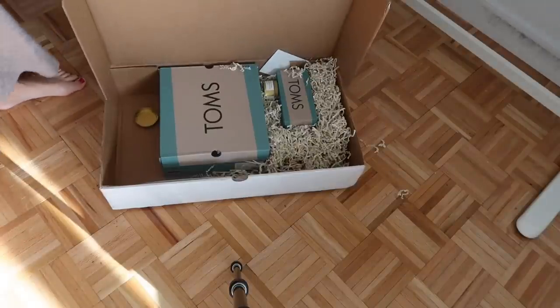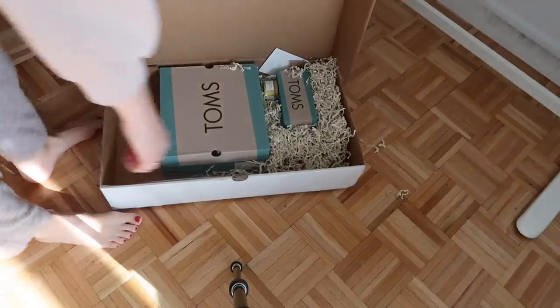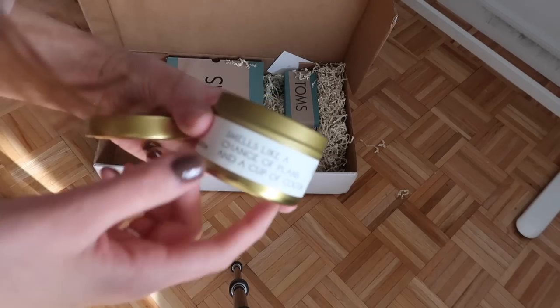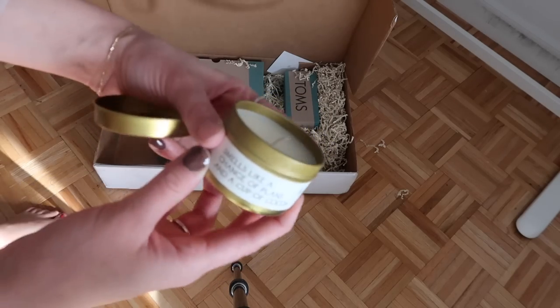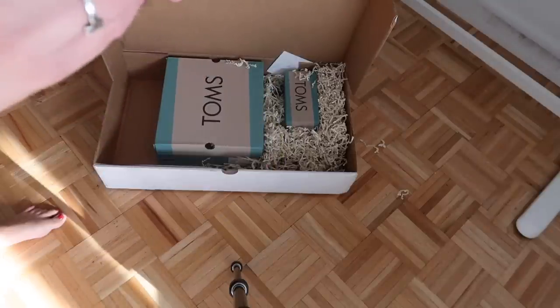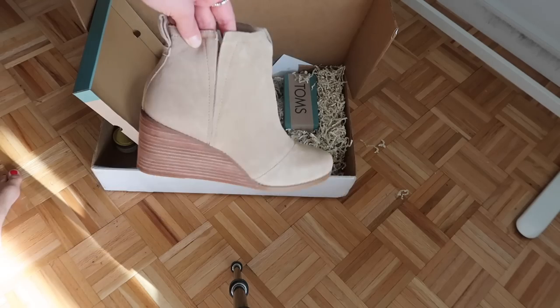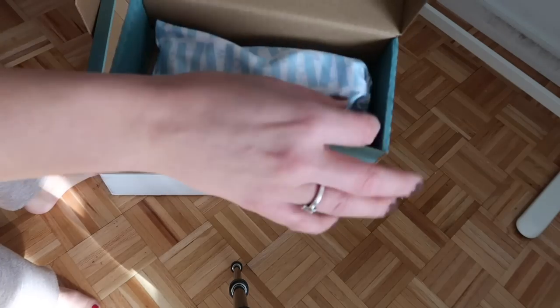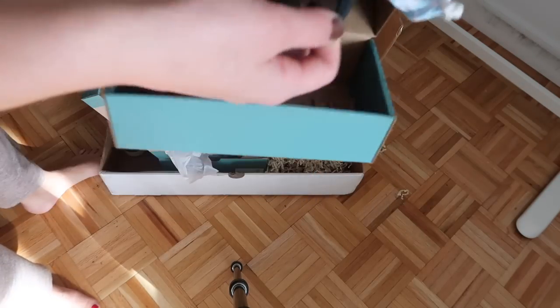We have a little fun package in from Tom's. This candle is flying around. It says it smells like a change of plans and a hot cup of cocoa. Mmm, smells so good. This is from a brand called Antidote Candles. First, we have a cute little wedge bootie. Then we have something small.